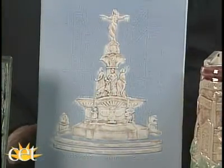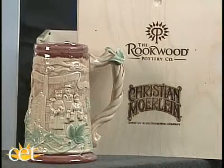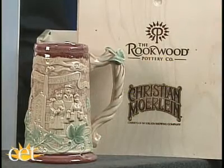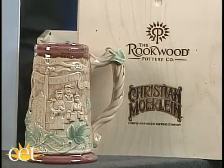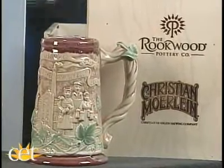The beer stein is a commemorative piece, and when you think of Cincinnati, you think of beer, and of course you think of Christian Moerlein. So that is a commemorative piece that's just been recently made for Christian Moerlein beer. It'll hold a lot of beer, doesn't it? Light beer, though. And then on the wooden plaque here, you see the logo for the new Rookwood pottery, which is very similar to the old Rookwood pottery.